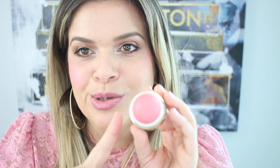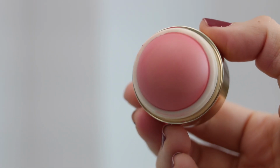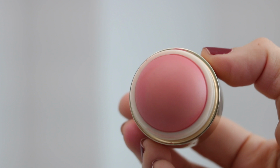Another cream blush that I absolutely love. This is less cool tone pink, but it's a beautiful pink color and I had to share. I feel like it's a little bit more neutral. The other ones are definitely more cool tone, but this is a beautiful pink cream blush from the brand Merit. This is the Flush Balm in the shade Stockholm.